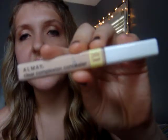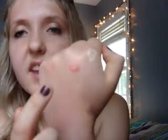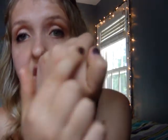So, next thing is this concealer, and it's the Almay Clear Complexion Concealer, so it's not an under eye concealer. It's a spot, blemish kind of concealer. I've been using this for years, and it's very creamy, it's very cooling too. I don't know what it is, but it's very cool to the skin when you put it on, and so it just blends really well, and it's got extremely full coverage.